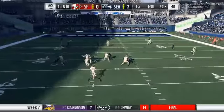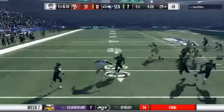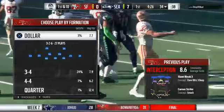He'll look to throw. Looking for Decker, and it's intercepted. Picked off by the linebacker, Kevin Minter. And the return will be stopped at the 34-yard line.